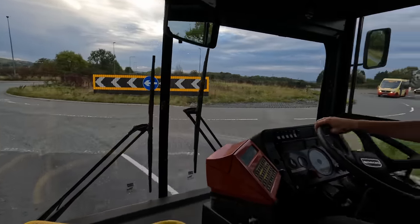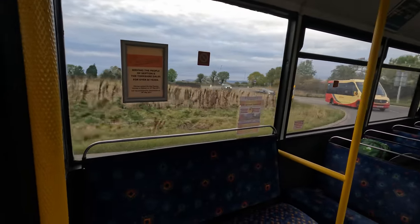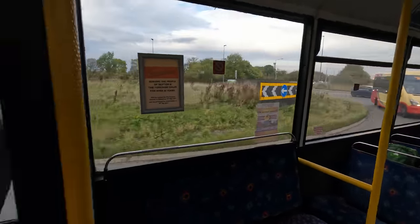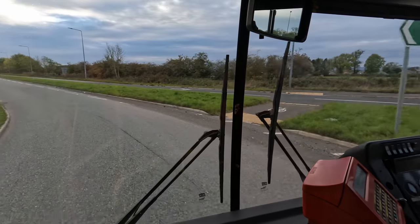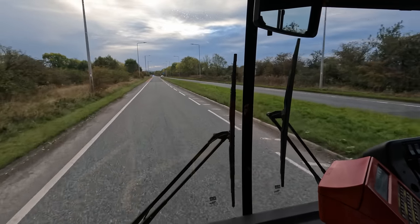Ooh, Preston bus, is it? No. It's not Preston bus, it's something beginning with a P. Pilkington bus. Lovely. Oh, he's going to be fuming, stuck behind us in his little transit van or whatever he's driving.